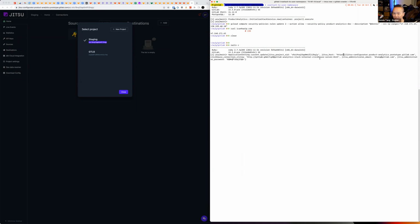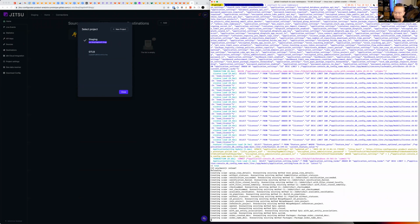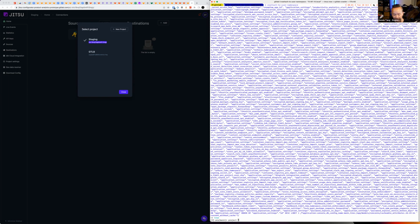Zoom window is getting in the way again. Our ClickHouse connection string, again, the credentials will change, so there's no issues there. Plus, you can't access it outside of the cluster network, and the Jitsu credentials as well. So that's looking good. So we will go ahead, update the application settings, and do a reload. And at this point, we can select a project. I'm going to use a new one.